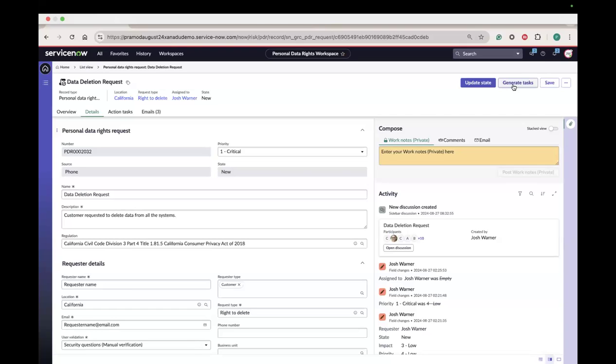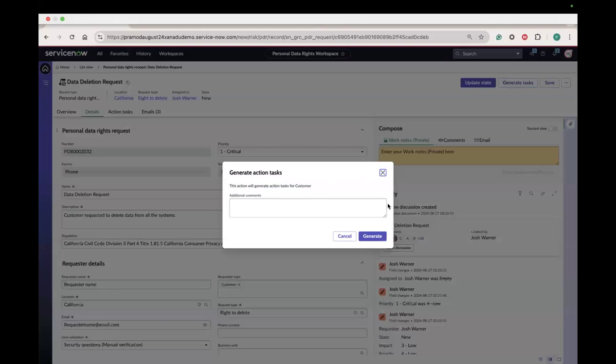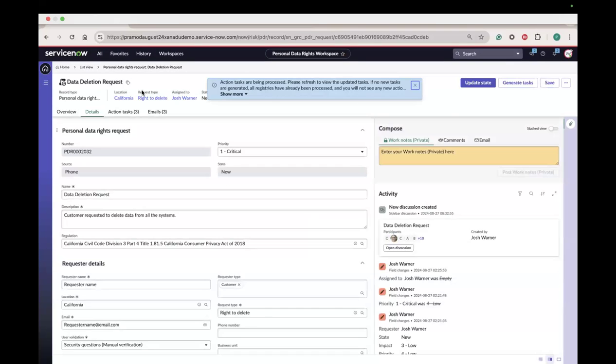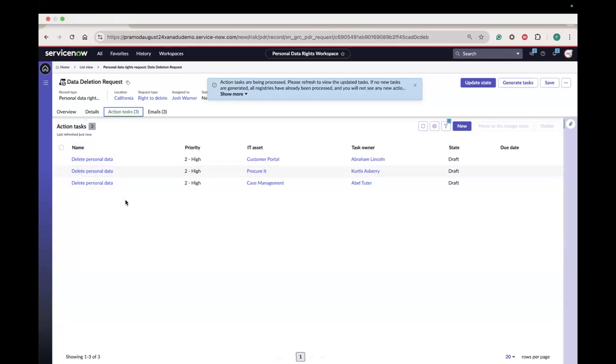So for now, when I click on generate task, you can provide additional comments and the tasks would be generated right here. As you may see here, various tasks are generated across various IT assets and for various owners who need to work on it.